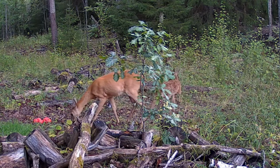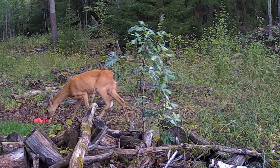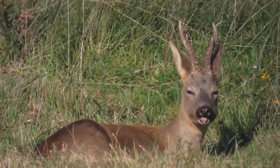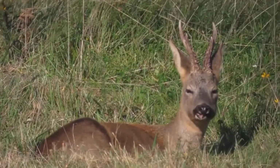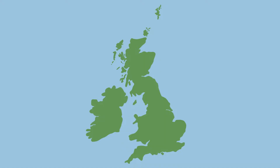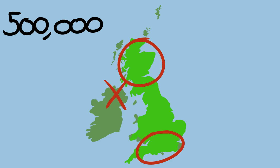They have distinctive facial markings with bright white chins and dark black stripes over their muzzles. Males, which are known as bucks, have short antlers, while females, which are known as does, don't have any. Roe deer are widespread throughout Scotland, lots of England and some of Wales, but aren't found in Northern Ireland. There may be as many as 500,000 individuals in the UK, with the highest numbers in Scotland and southern England.